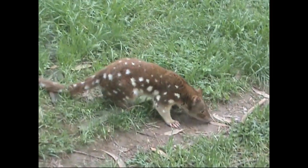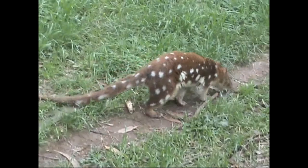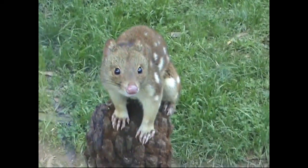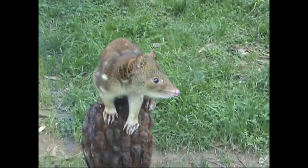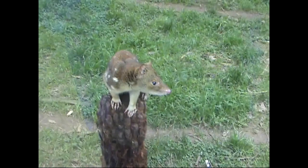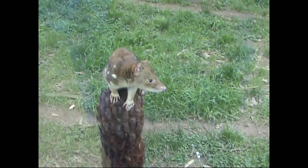Even older than the Tasmanian devils were the Tasmanian tigers. Those are now believed to be extinct. And Tasmanian lions, marsupial lions, were never seen by Europeans, but they did exist at one time.